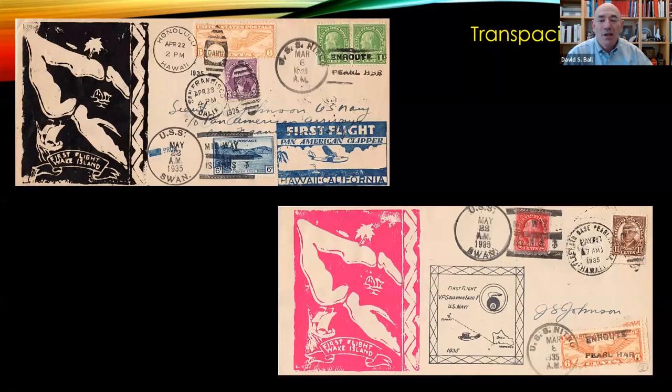Here are some early ones, I think the cachets are probably done with linoleum. So they're pretty crude, but these were done by Jesse Johnson, who ended up becoming an admiral and a future president of the American Airmail Society.